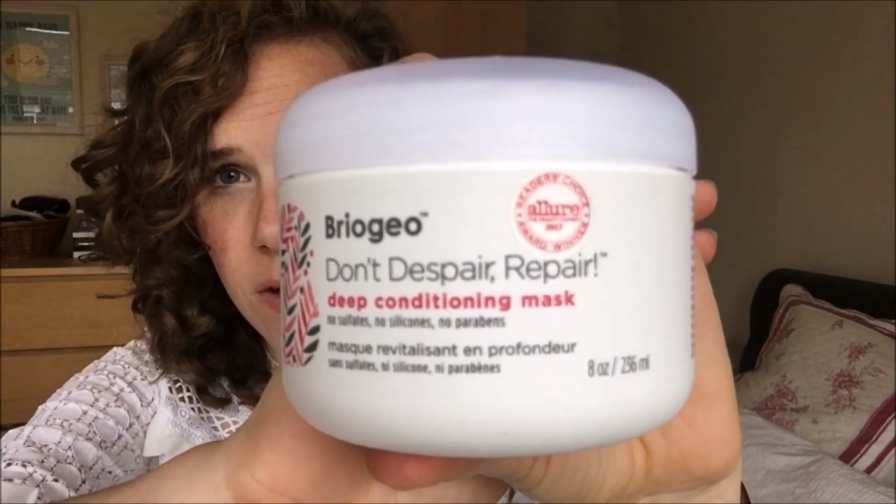But this is arguably much better. It is cheaper, it's not cheap, but this is my absolute favourite deep conditioning mask. It's the Briogeo Don't Despair Repair Deep Conditioning Mask, and it is incredible. It smells just lovely. It's quite fruity. I just love putting this on my hair.